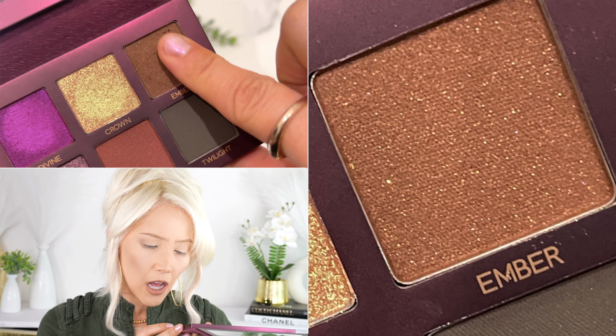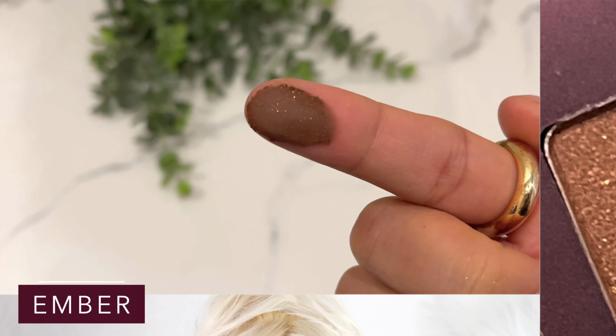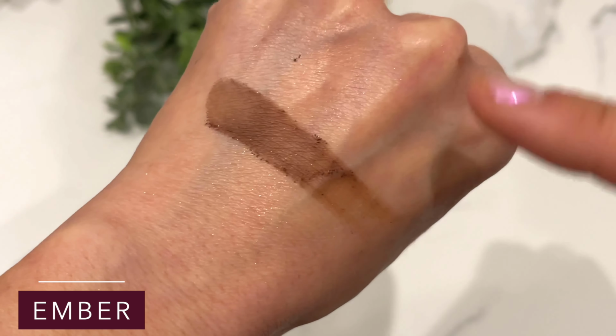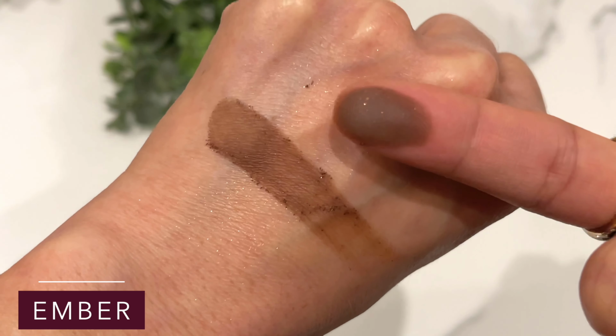Okay, so that is really pretty. I mean, you can throw on mascara and there's your daytime look right there. And you can even add in a little bit of that color smoke. We are going to get to that in just a second, but let's build on the other colors. Now, before we get into the greens, I want to see what this brown looks like. So this is the shade Ember, and remember this has some sparkling reflect to it, so keep that in mind.